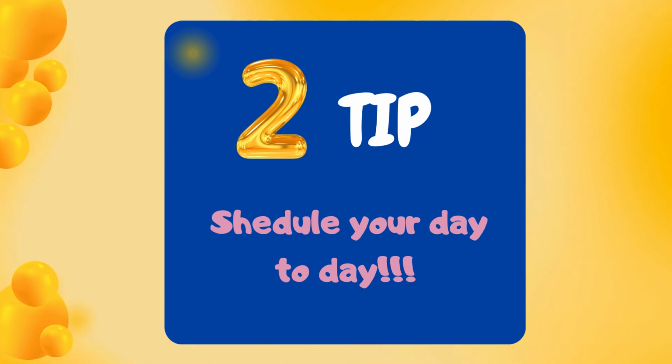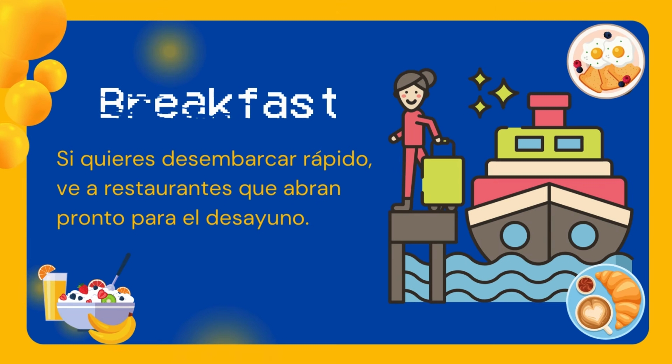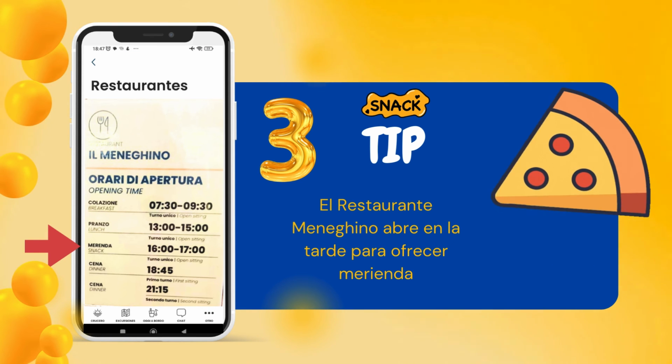If you want to disembark quickly, go to restaurants that open early for breakfast. Second tip. Schedule your day-to-day well. In the application you will find restaurant hours. It will be good for you to decide which one to go to, or not go to, on the day of the excursion. Keep in mind that not all restaurants serve snacks.